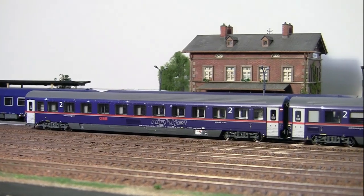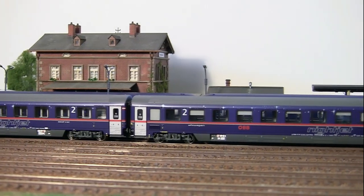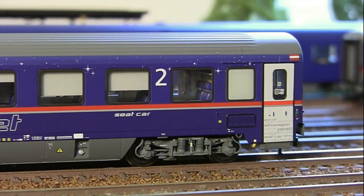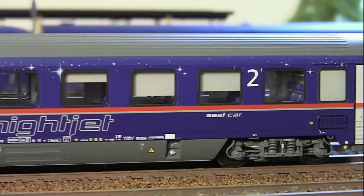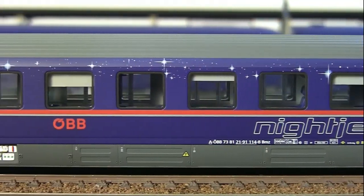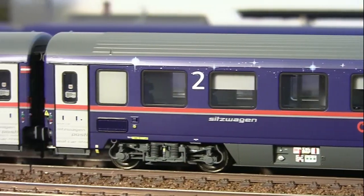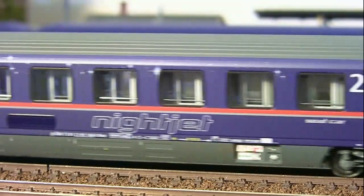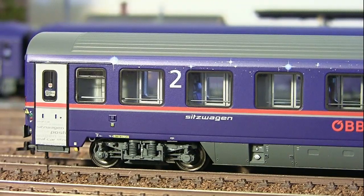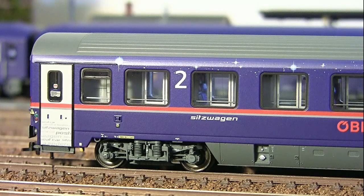And the last two cars in the consist are the two identical MW1810 cars, and they are both second class sitting accommodation. This is the compartment side. And then the second car is obviously facing the corridor side, and you can see the detailing inside already.